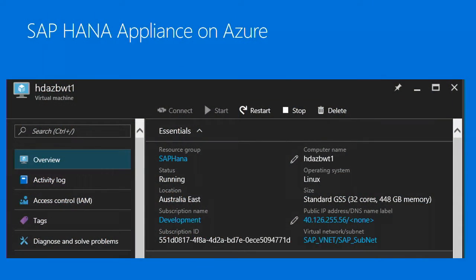So you can see the portal where SAP HANA, where we set up a GS5 system. SAP HANA, as far as Azure is concerned, is supported on the GS5 system. When you go in and you provision, you can select your GS5 box. At the moment, that is supported for BW and for ECC. So you can take it all the way to S4HANA. So that's how it looks.